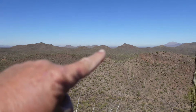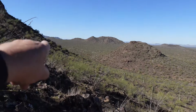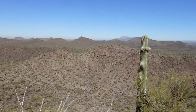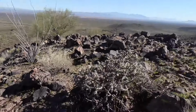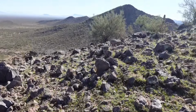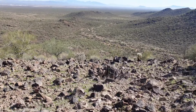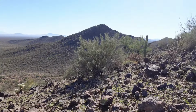I think someday I'll come out here and hike that wash, come all the way around this hilltop, and then come up through this canyon and go back the same way, or maybe just go that way and back that way. Just make a big loop. Eventually I'm gonna head down on that side. So what I'll probably do is make my way back down and go that way. It's already noon.